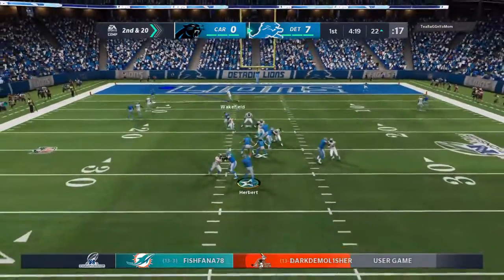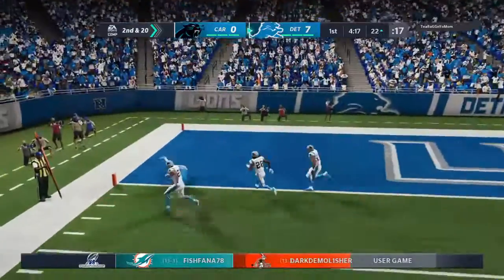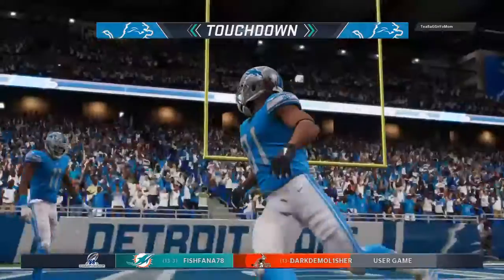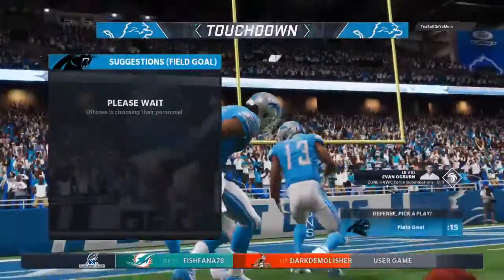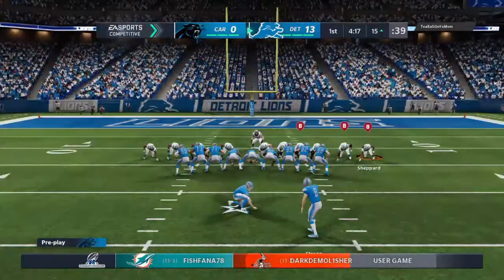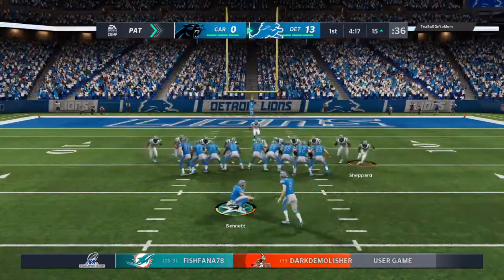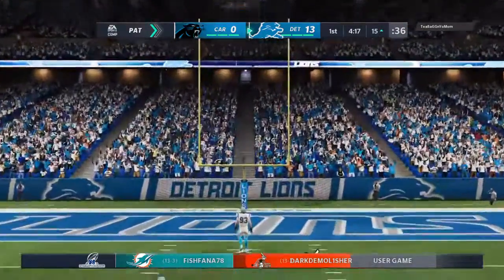Herbert off of play action. And he takes this one in for a Lions touchdown. A 22-yard touchdown grab. And the Lions are able to grow their lead. Not even 2 minutes into this football game, already we've had 2 scores.